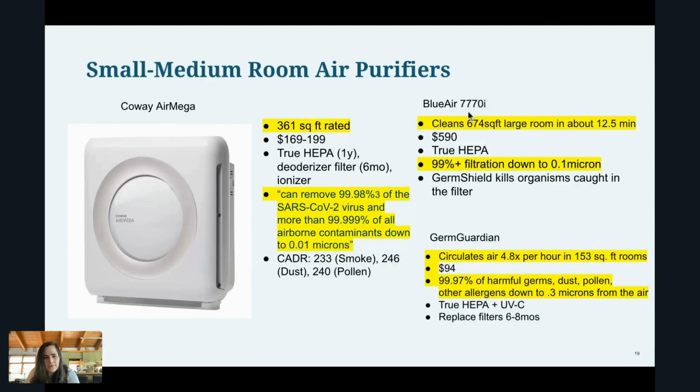This unit's fairly small, but it can really move air quite well. The BlueAir 7770i is actually rated for larger rooms. It can clear out all the air in a 674 square foot room in about 12 minutes. It is quite a bit more expensive. It's a true HEPA, 99% filtration, down to 0.1 microns. And it has a germ shield filter that kills organisms that get caught in the filter.